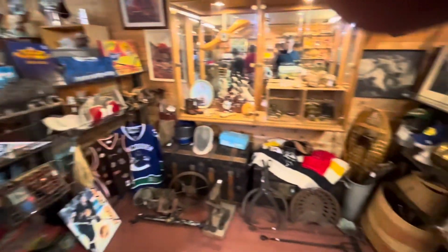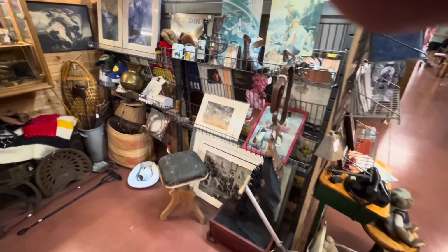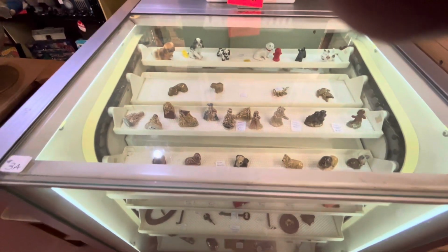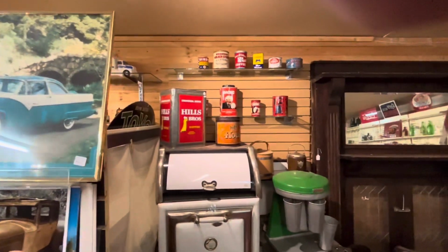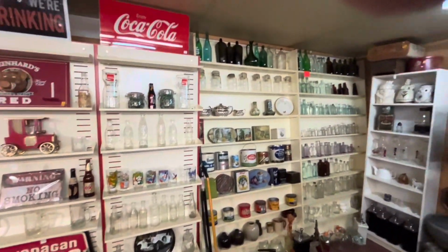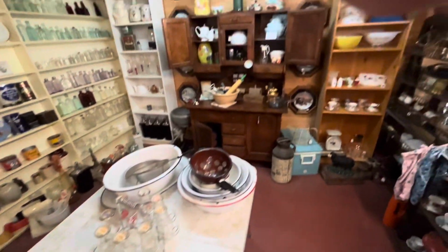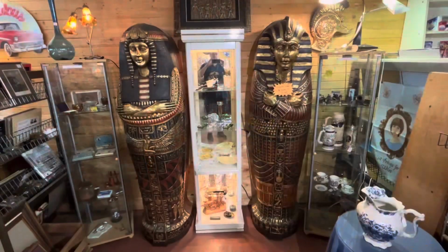Some sports memorabilia, Vancouver Canucks, Vancouver Canadiens baseball. An old Pepsi cooler on the ground there. We have here some, what I believe to be local artist carvings. Some old cans, for those of you that collect old cans. Some more Coke memorabilia. Then we have a wall of glass bottles, glass jars, purple glass, blue glass, clear glass. A little bit of everything for anybody who wants to collect anything.